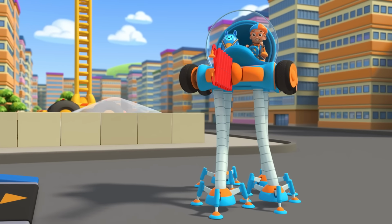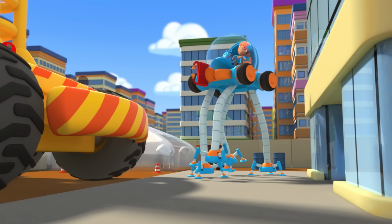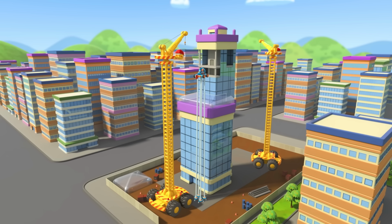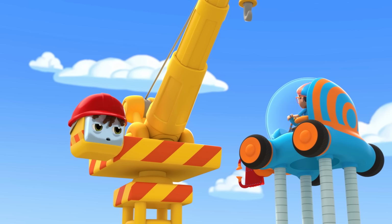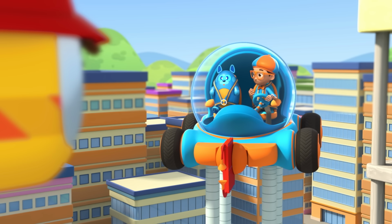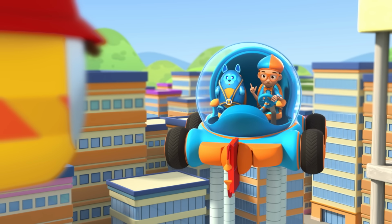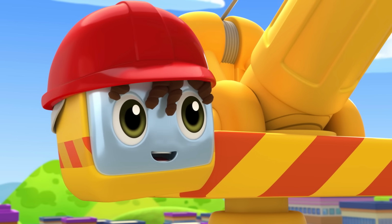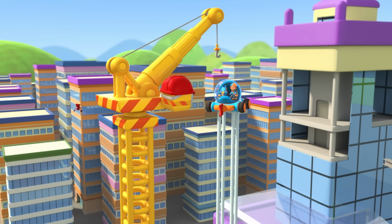The Blippi-mobile is ready for adventure! Extendo legs up! Whoa! Hi, are you here to help me? Hey, it's me, Blippi, and this is Debo. Sure, I'll help. What's your name? It's Kareem, Kareem the Crane. It's my first big job today.